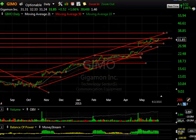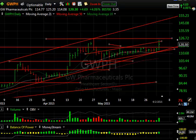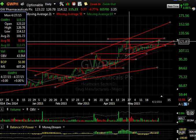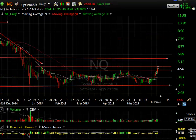GIMO, a recent swing trade of ours when it broke out here, has been acting great and it continues to look good. We need it to get up through that 32.5, 60 zone. My target's at 35 and 37.5. GWPH with a nice pop today from 114 to 125.20, not quite reaching the reversal high about 5 weeks ago when it reached 126.78. But watch that 125.6, 127 range. Gets through here, we can see 135, and then maybe eventually up to 150.